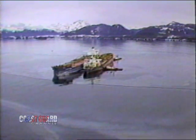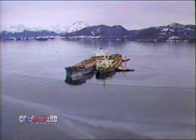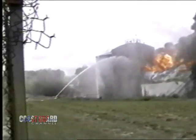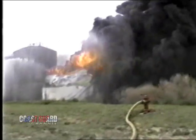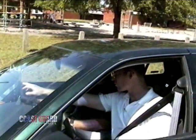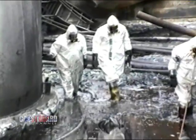Imagine a major environmental disaster. Over 10 million gallons of oil pouring into the pristine waters of Alaska. Or a chemical plant explosion hurling flames hundreds of feet into the sky. Or a lethal chemical leak that requires evacuation of an entire neighborhood. Now imagine that you can't leave town.